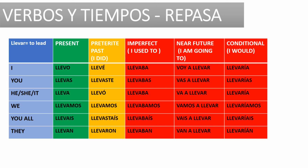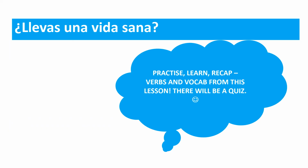Okay. And what I've done is I've just simply taken that verb and I've put it here for you in the present. I, you, he, she, it, we, you, or they. I've done it again in the preterite, the imperfect, the near future, and the conditional. Purely for you to have a look and see what it looks like in 5 different tenses conjugated in the I, you, he, she, it, we, you, and they form. I'm not going to ask you to do anything with it. I'm just going to ask you to look at it.